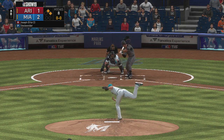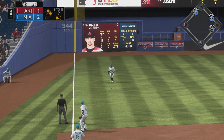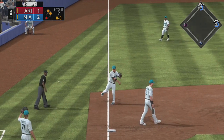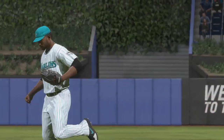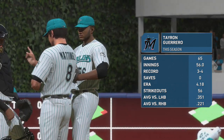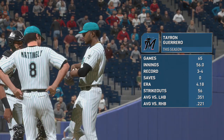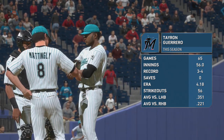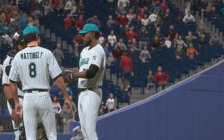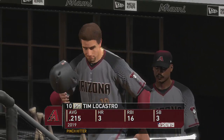Standing in now, Caleb Joseph. He offers at it and hits it in the air to left. On the run is Kemp. He gets there to make the play for the first out of the inning. Tehran Guerrero gets the call as he'll pitch with 1 gone in the top of the 8th. Your attention, please. Now pitching for the Marlins, number 56, Guerrero. Tim LeCastro will come on to pinch hit here in a big spot. Tim LeCastro.